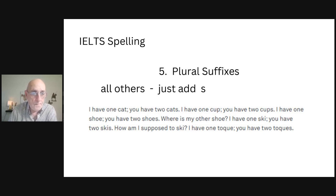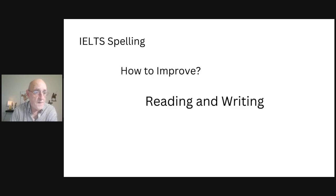And those are my 5 tips for spelling. And I just want to end this lesson with some tips on how to improve your spelling. And there's really no quick fix. There's no tricks. There's no secret formulas. But most helpful to you can be reading and writing.